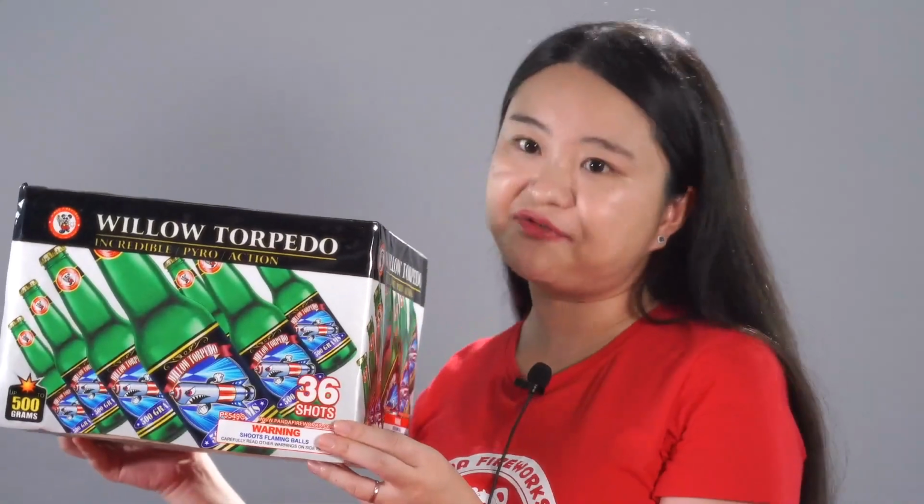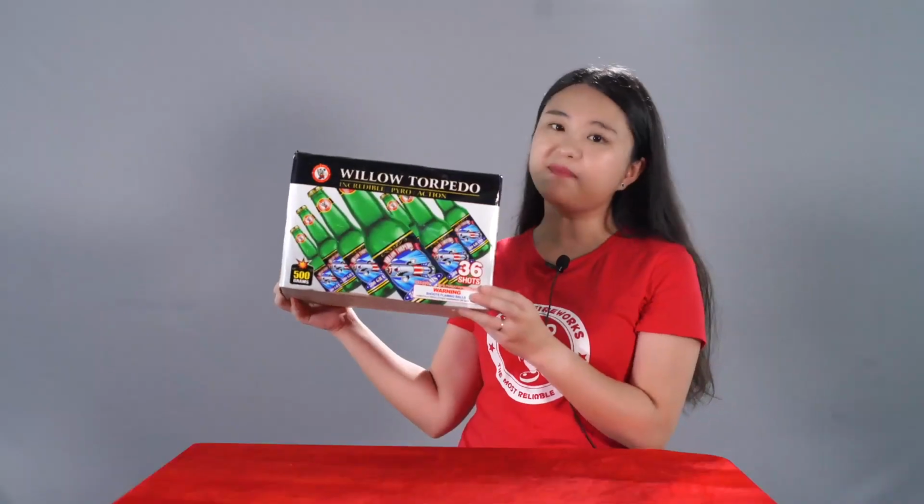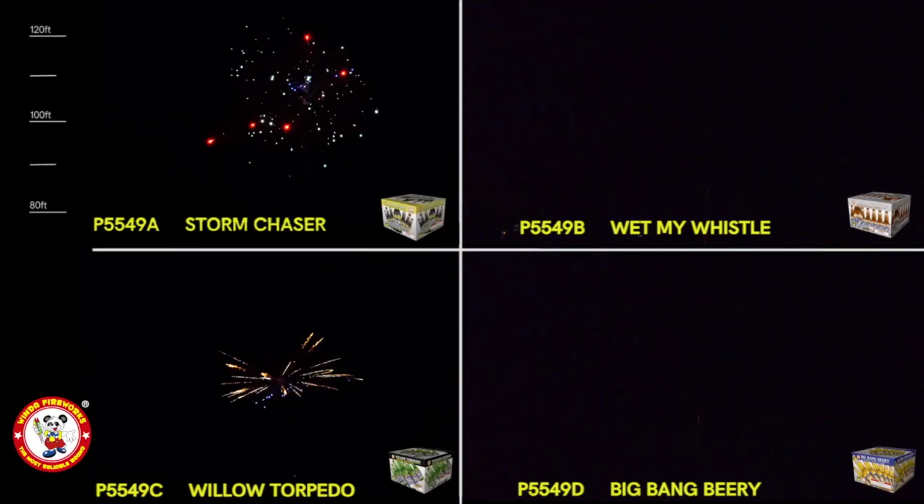Willow Torpedo is full-bodied with willows, palm, and broken crown. Big Bang Beery is impeccably balanced with continuous spin of awesome flower crown to colorful dahlias. Love the label's craft beer bottles. Now enjoy your beer tasting.